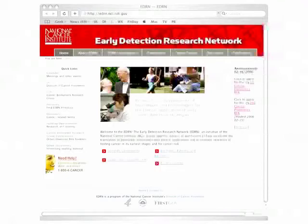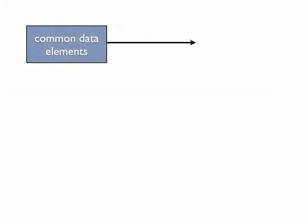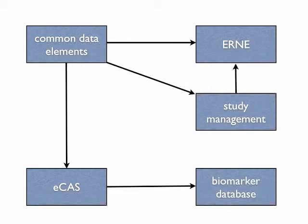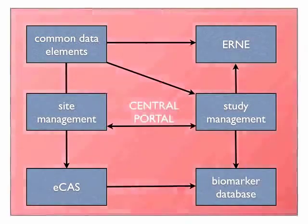Our fifth deliverable was another prototype, this one called the EDRN Knowledge Environment. You see, we started with the common data elements and used those to build the ERNI application. We also used them to make ECAS. We're working on a biomarker database as well, which, thanks to the CDEs, can be linked to ECAS. And with the CDEs, we can make study management tools and link them to ERNI and the biomarker database, as well as site management tools that are also linked to each other. And all of this can be delivered within the context of a central unified portal.